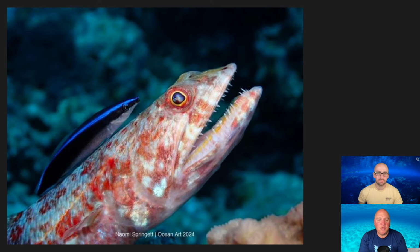Right, number 13. Compact behavior winner, by Naomi Springett. So it looks like there's a bit more name behind where it says Ocean Art on the picture. So that's why I was struggling with it. It's a nice behavior. It's a very nice portrait of a lizardfish, considering it's shot with a compact.